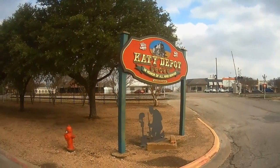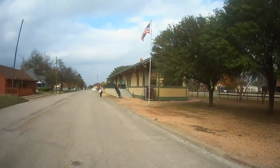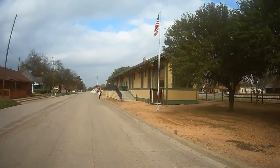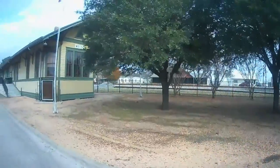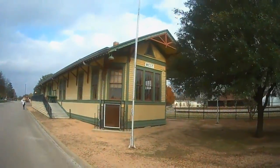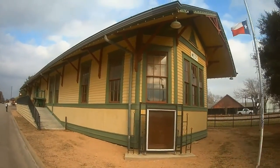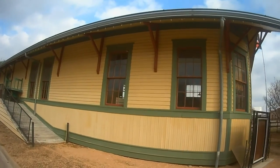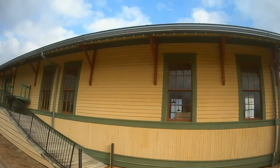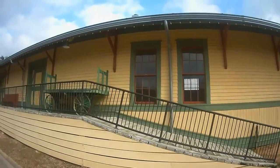There's the depot sign. Here in a second you'll see, we're walking up to the train depot. You'll see a marker for the staged train crash in the late 19th century. This was a thing. This is what they did. Railroad companies wanted publicity, so they would stage these train collisions, and people would come from all around to watch these trains collide.